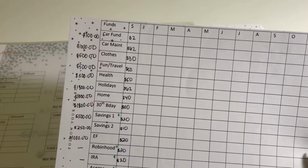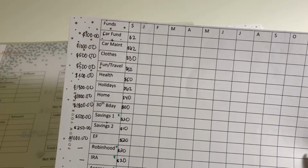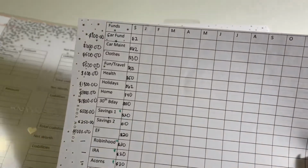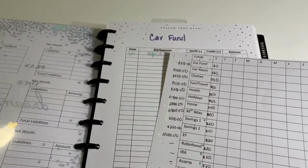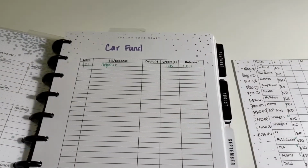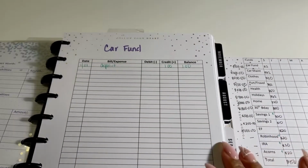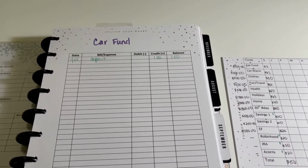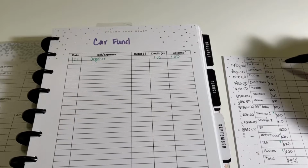I wasn't expecting that I was going to use most of the money I already have, but this is going to be a great challenge for me to see how much I can actually save this year, while also paying off some of my debt. So I'm just going to put this off to the side. Hopefully you guys can see it, but we are just going to go through all of my sinking funds and savings, and we're going to be jotting down how much money I actually have saved for the month of January.